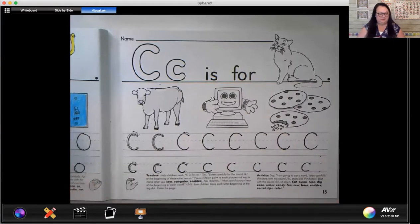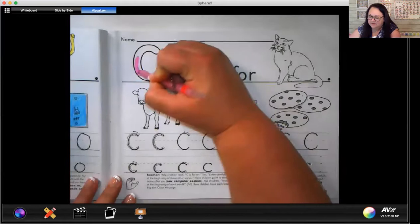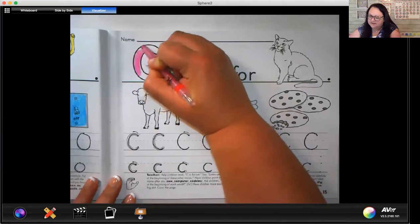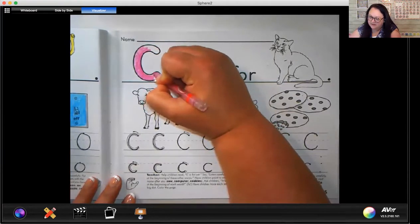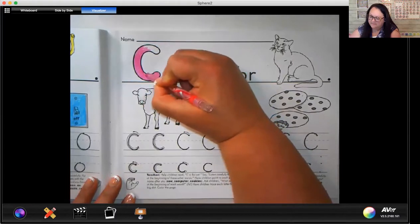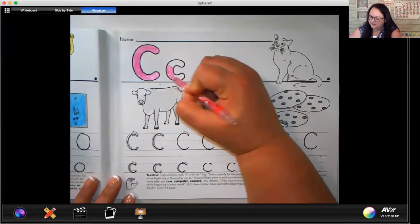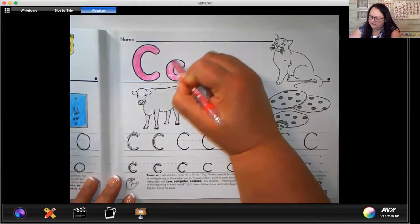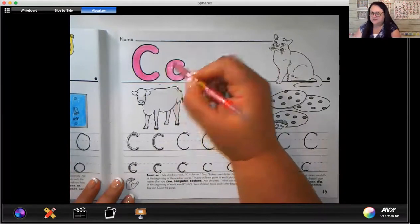All right. Let's go ahead and get our crayons out, and let's see what we're going to color here. C. I think, let's see here. I've got a bunch of girl cats, so I think I'm going to color this C. It's kind of a rosy pink color. Color that in. Remember, we're not scribbling, we're doing our best, and scribbling is not our best.